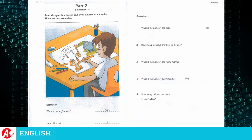1. What are you doing, Sam? I'm drawing a picture of a zoo. I see. What's the name of the zoo? It's Pet Zoo. Do you spell that? P-E-T? Yes, pet. That's right.